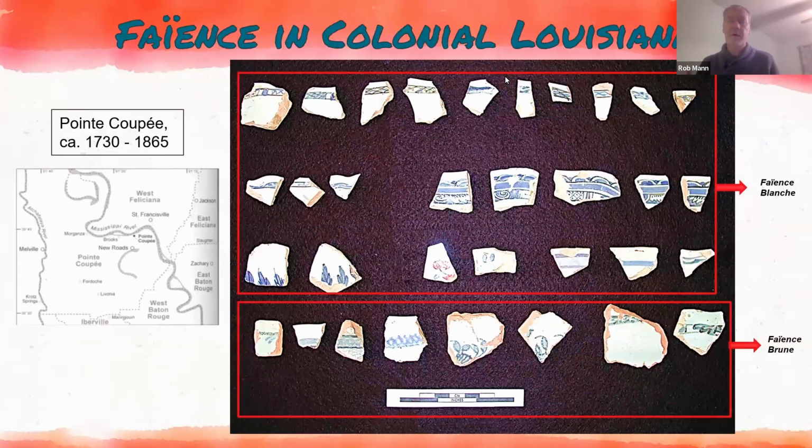sites where we found tin-enameled ceramics. And with this great classification system from Wasselkov and Walthall, I was able to become pretty familiar with faience. As you might imagine, French colonial Louisiana is one of the places where you might expect to find a lot of French faience, and in fact, I did.